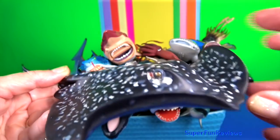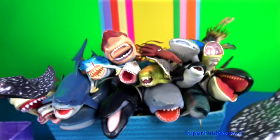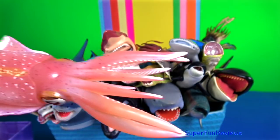The marbled stingray. They are generally not aggressive, but it's been known to be responsible for at least one human fatality, the infamous Steve Irwin, the crocodile hunter.